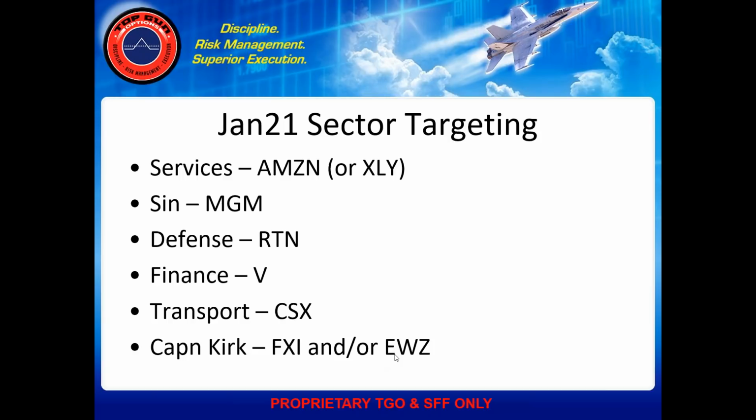The bull put actually is looking a hell of a lot better than it was a couple days ago. Now we're going to leg into an iron condor in a couple minutes. Here's the real Captain Kirk that we might spend some time on today or tonight. This might be the academic training tonight on FXI, which is the iShares China ETF.